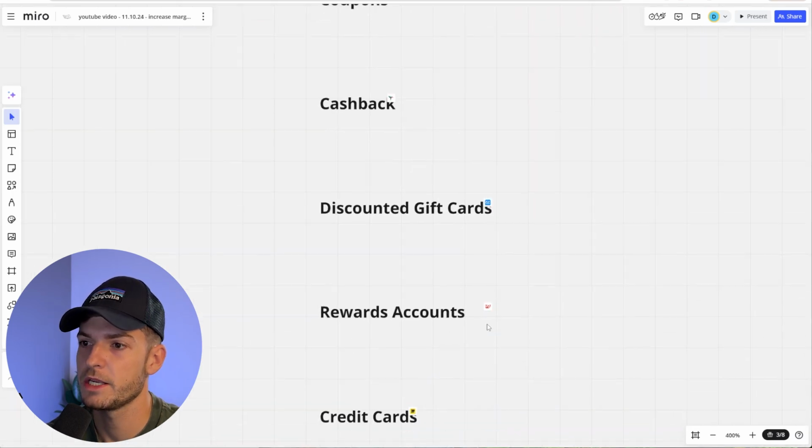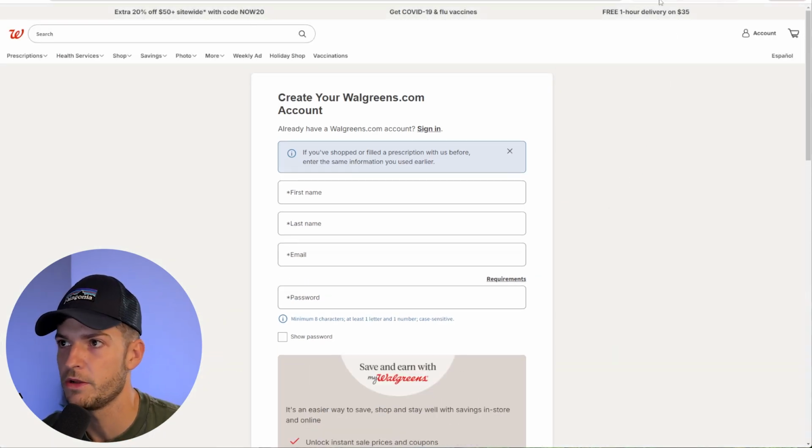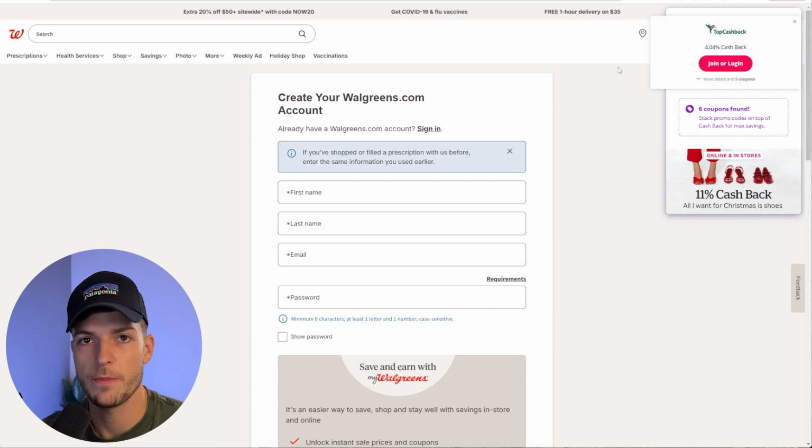So next thing is rewards accounts. This is something you want to be utilizing, right? Like Walgreens has rewards accounts, Dick's Sporting Goods, Staples, all these places have rewards accounts that you can go ahead and sign up for. And a lot of times you can keep stacking these codes. So for Walgreens, you have all these codes you can keep stacking on all your orders, right? But then also you're stacking a ton of rewards, baking in so much more margin like that.